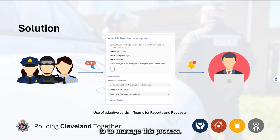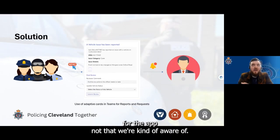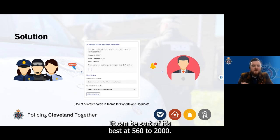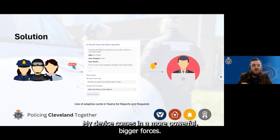to manage this process. Another question that's come in the chat is, is there a maximum number of vehicles for the app? Not that we're aware of. Obviously, you've got your top limit with delegation and things like that based on your app. It's based at 500 and it can be put up to 2,000. We've used systems within the app to avoid delegation, so we haven't hit that limit, but it might be something where Dataverse comes into more power for bigger forces.